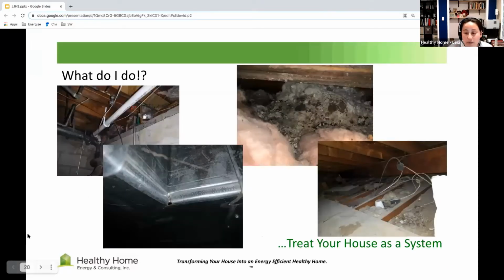Essentially, some of these images might look similar to some people. If you go adventuring around your house into crawl spaces and up into attics, you might notice some dirty insulation or ducts that have holes in them, or in your basement, you might notice that the area above you where the floor is has some insulation or maybe nothing is there. What do you do when you see things like this, dirty things and unsealed things? Our goal is always to treat your house as a system. Everything you do to your home is going to impact one thing or another, whether that be mechanicals or improving the insulation, everything's going to impact something else. Next slide.